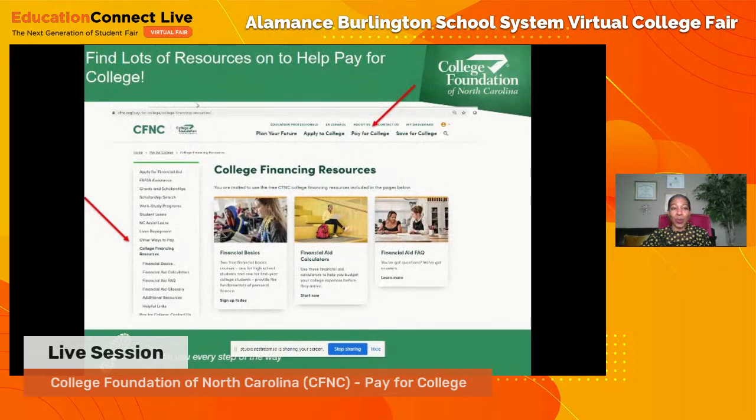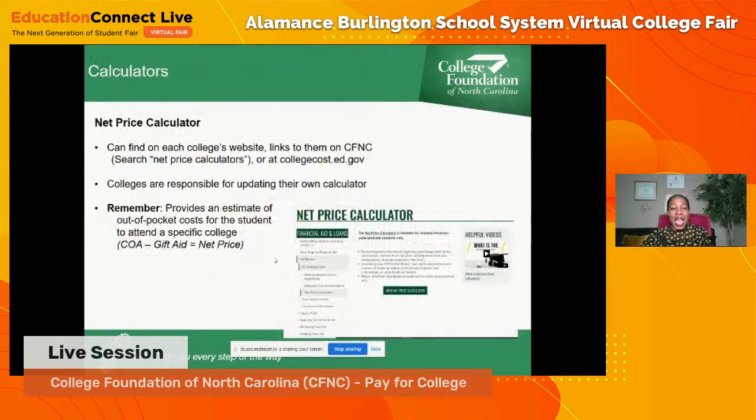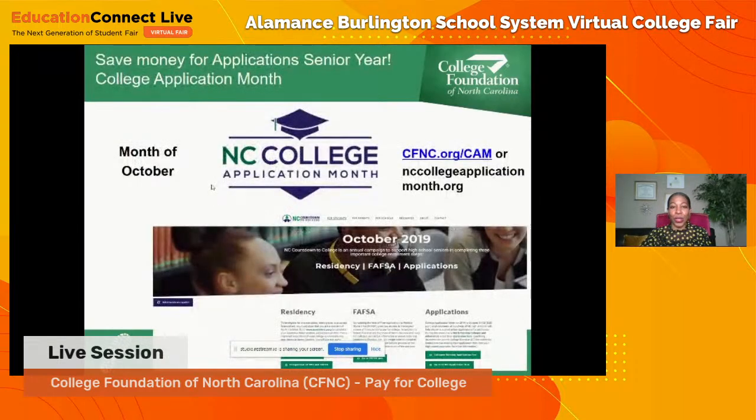On CFNC, we do have lots of other resources to help you pay for college. So while you're under that Pay for College section, definitely check out the college financing resources. A lot of what I said tonight, and also some other resources, are there to help you along the way with different ways to help pay for school. And know that all the colleges will have resources on their financial aid pages. So while you're visiting the colleges for general information, definitely check out their financial aid pages. They will have calculators and things on there that may help you as you're trying to figure out if this is the right college for you.